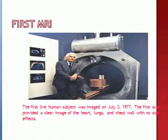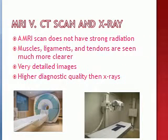The first images were produced in the early 1970s, and the first live human subject was imaged on July 3rd, 1977. This first exam took nearly 5 hours to produce an image. It provided a clear image of the heart, lungs, and the chest wall with no possible side effects.